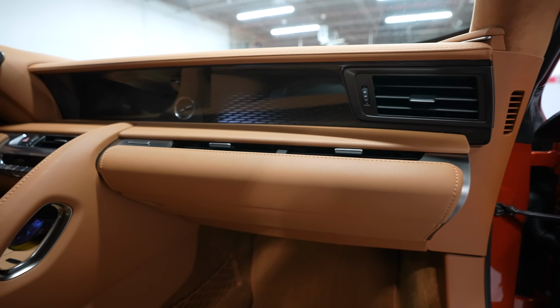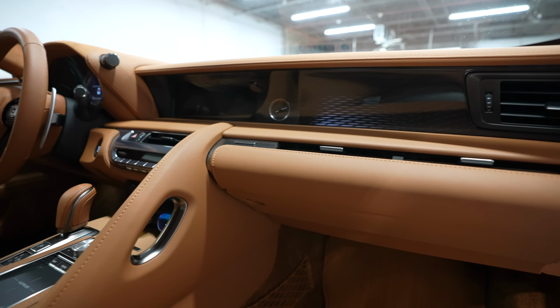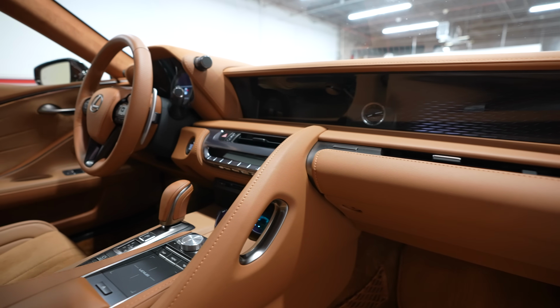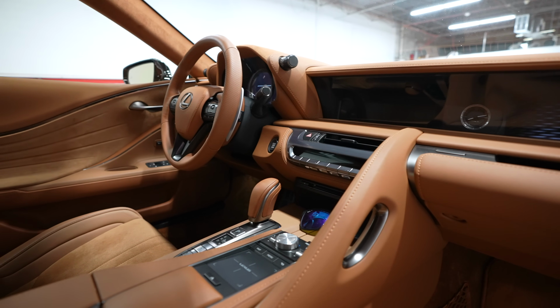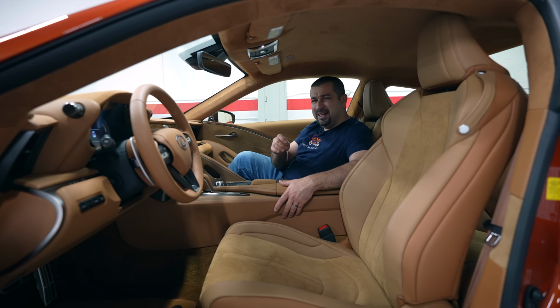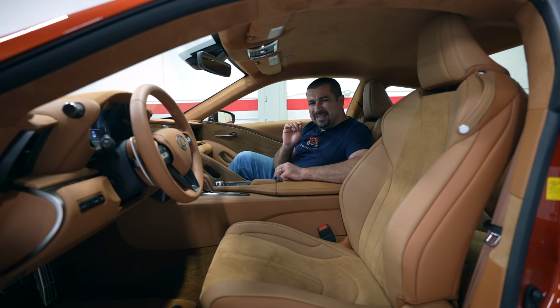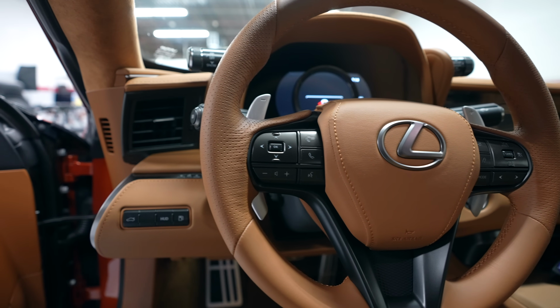There is very, very little plastic, and even when you do manage to find some plastic here, it is very high quality. And everything here is either aluminum, suede, or leather. There's really nothing that creaks, nothing rattles. And on top of that, it's not just a designer interior and that's it. It has that Lexus attention to detail on the fit and finish. I mean, everything fits beautifully and perfectly. I just love it. It's mind-blowing.